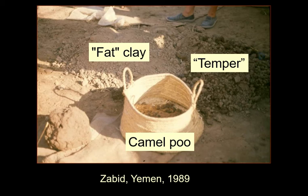So it is important to realize that when you think of temper, you may not be thinking necessarily of a clay to which you're adding a silty sandy material which then tempers the clay. You could be having two types of clay being mixed together, and there's lots of evidence for mixing two different sorts of clay to make material which is better than one or the other.